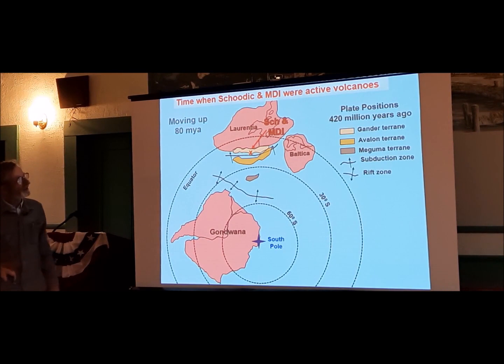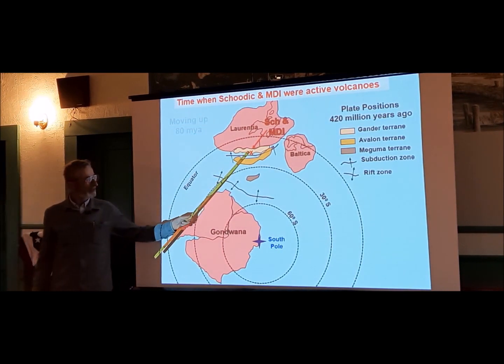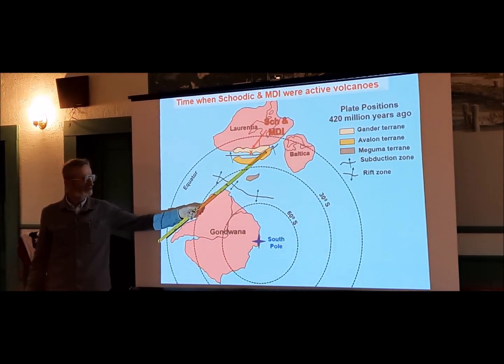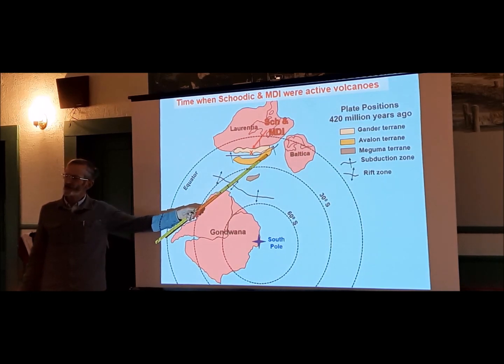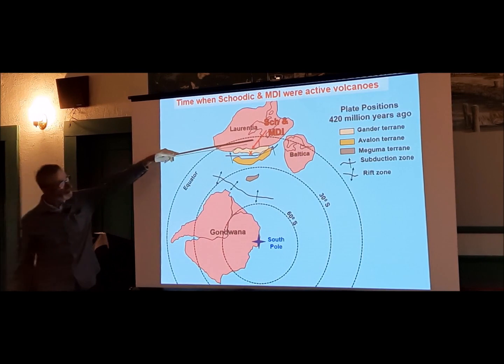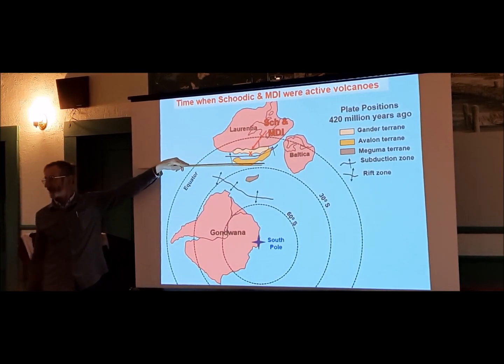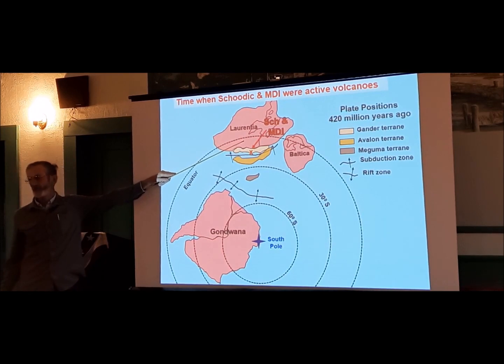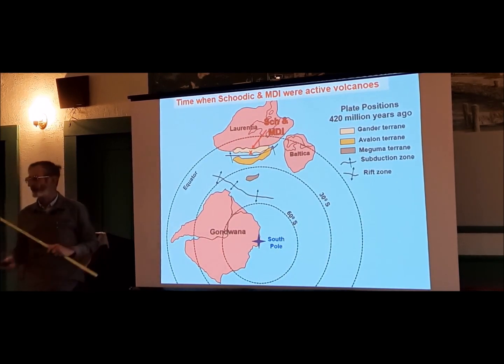Moving up another 80 million years, Gondwana has collided. Avalon is colliding with us, and so this is when we are a volcanic zone in the collision zone itself. But we're still near the equator, a bit south of the equator. We're in the tropical wet zone at this time. No trees yet, but it's a tropical wet zone.